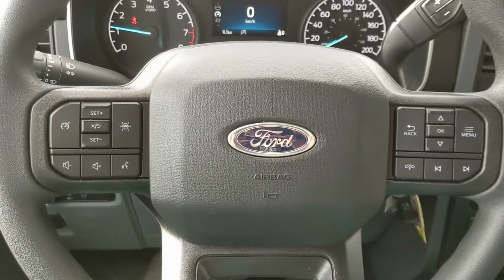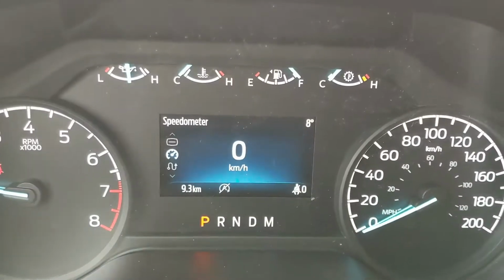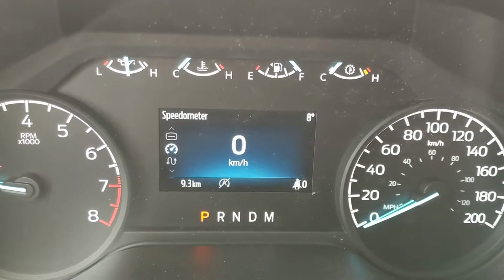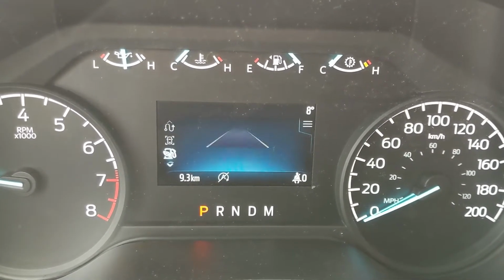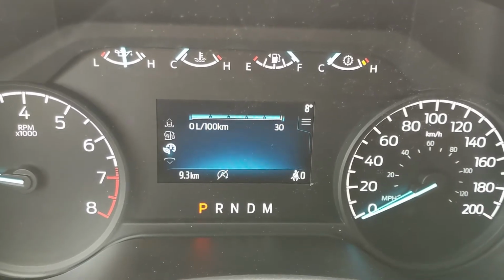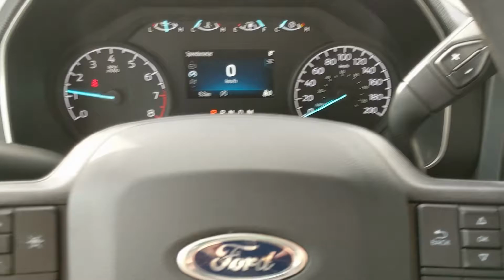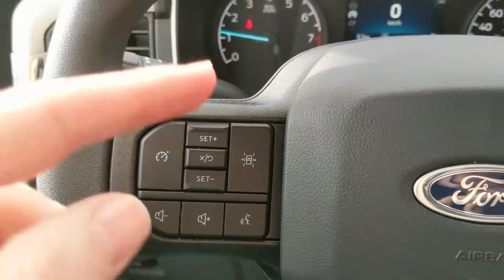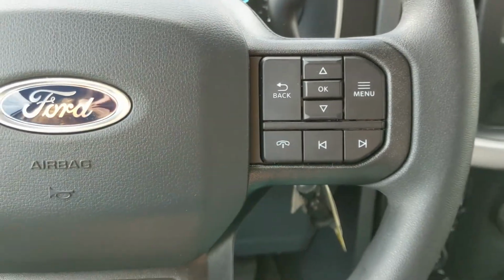And now sitting in the truck with it running and looking at the steering wheel, on the right hand side you have your controls for your center info screen here, where you can cycle through your digital speedometer, trip information, driver assistance features and settings, fuel economy, eco coach, and comm screen. Then moving on to the left, where you have your cruise controls with your lane keeping system and your hands-free phone and radio controls along the bottom.